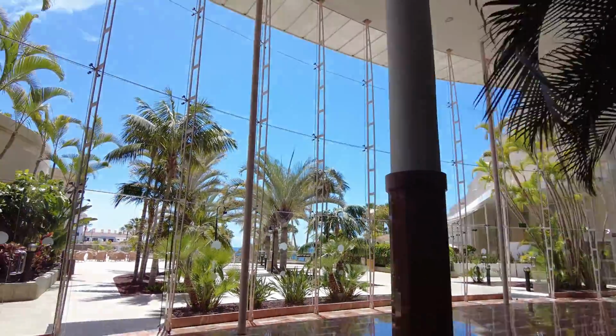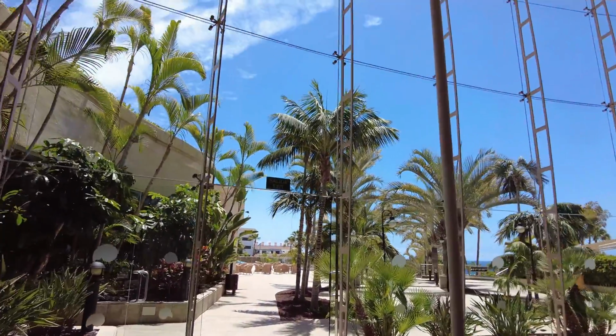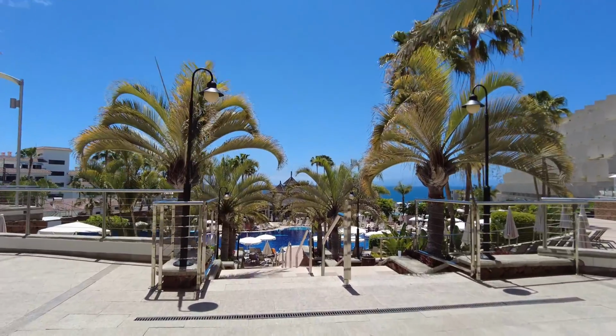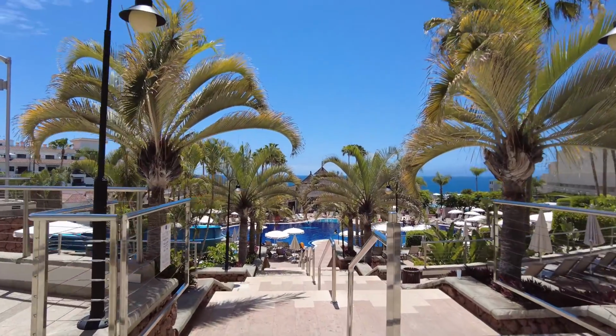Now I am going to show you the pool a little bit later on, but it's busy in the afternoon, so I'm going to have a little nose around, have a look at the surrounding areas, and maybe you can join me for dinner. Good evening.